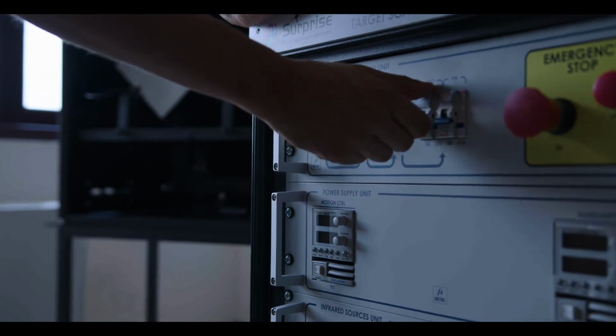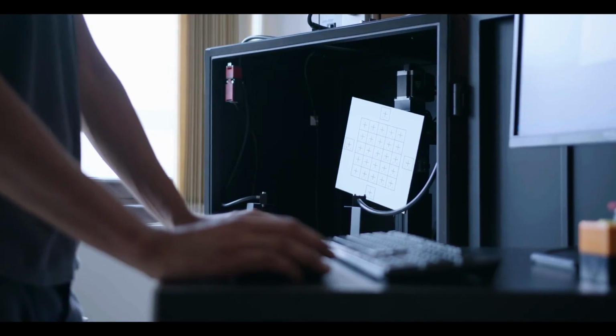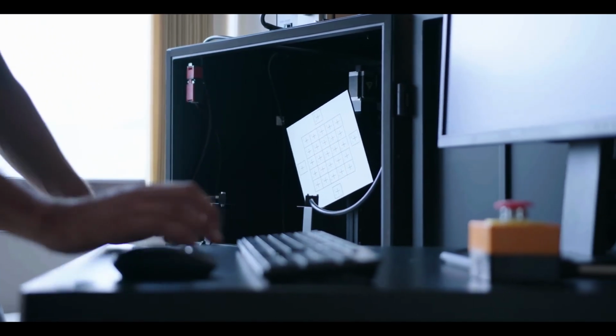It's driven by a control unit, which includes all the electronic components and the software used to send commands, move the target and set all the configurations. It can also be controlled remotely by HTTP web requests.